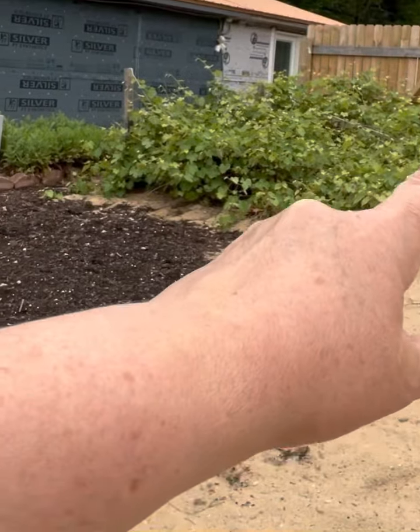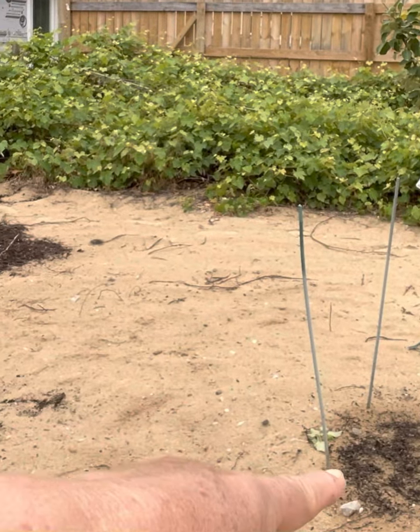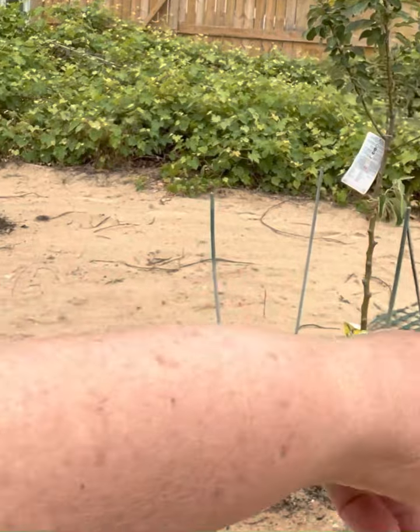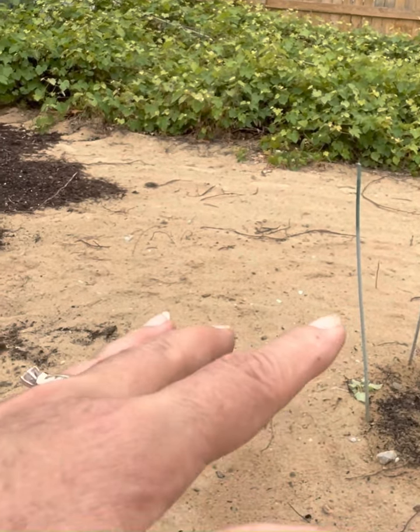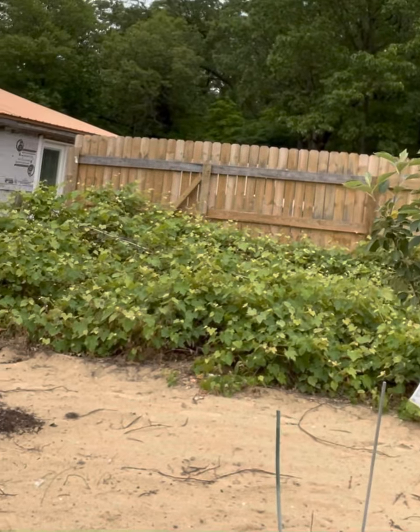So here's our white Niagara grape. Here's our tree that we just planted, our apple tree. And I have the fence there because I want to fold it in half and put it around there and secure it. Maybe with some bigger stakes, though. Those are pretty flimsy, so it doesn't fall into the tree. But it looks pretty good.